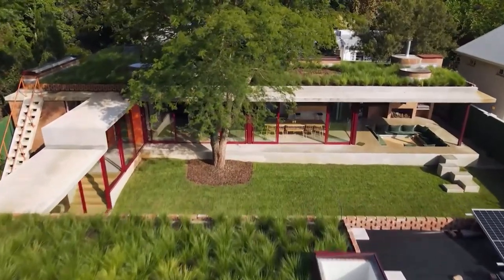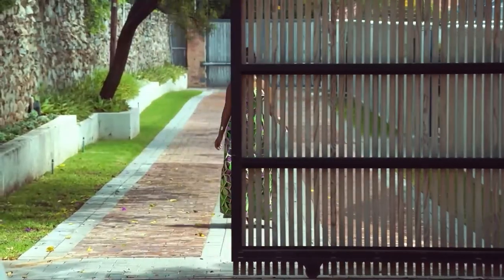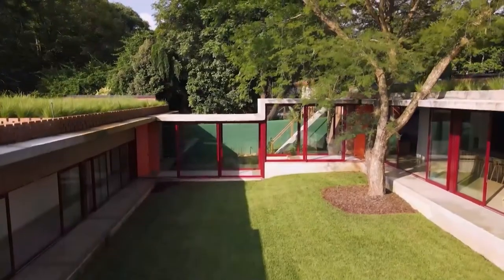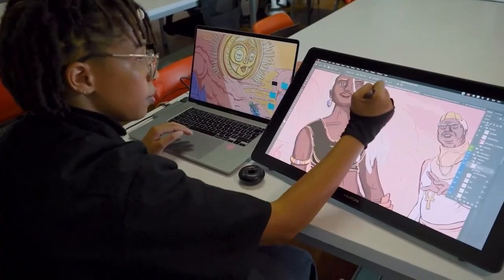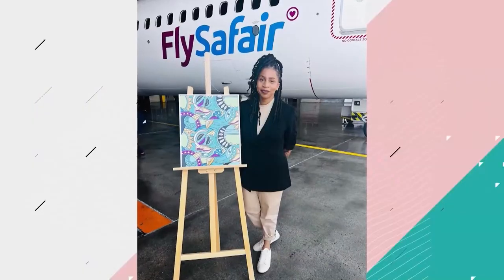Welcome to a home where sustainability meets modern design, where eco-friendliness and luxurious living coexist in perfect harmony. This is House Senegalia. But before we step into the sustainable home and experience the ultimate in green living, we meet Zinhle Zulu, an award-winning illustrator from Johannesburg, taking the Zulu culture to the skies.